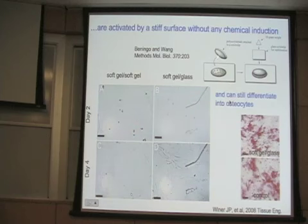So on day 3, we put on top of them a little hat. And the hat has either another soft shell that's just as soft as what they're sitting on, or a stiff shell, or a piece of glass, something that's really rigid, where normally they would be divided. As soon as we put the little top on them, if it's a soft shell, the cells change their morphology a little bit. This is exactly the same field, and these are the same cells.